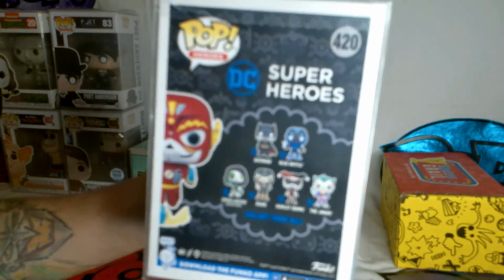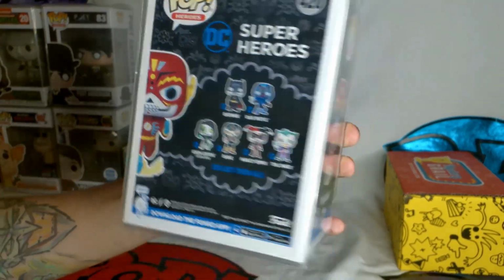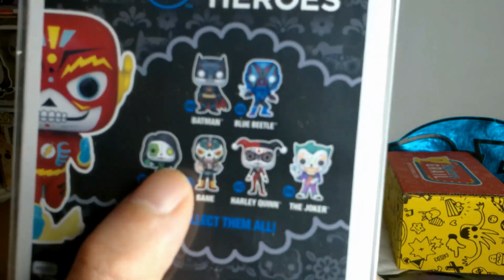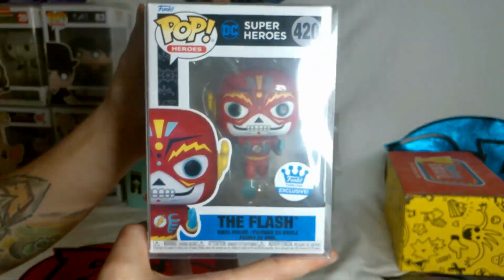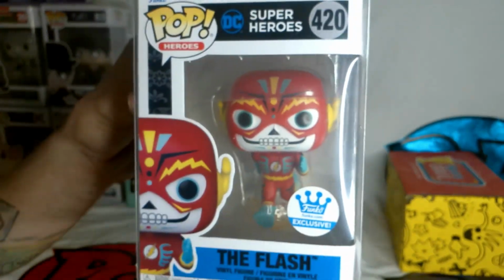And on the back here, let me see if I can focus the camera for you guys. We have some other figures of Day of the Dead. So we got Joker and stuff, Green Lantern, which is a woman, strangely enough, Bane, and Blue Beetle. So yeah, pretty cool. And this one does have a sticker as well, which is a Funko exclusive. Very nice.